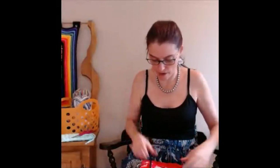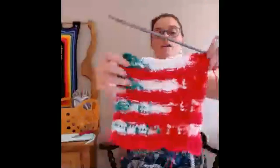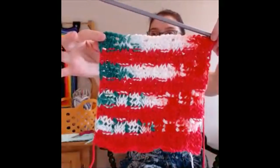So you're gonna give us a nice close up. So let me just clip the yarn. So that's the end of the variegated, and now I'm back to just the solid red. I'm going to do a row of simple stitch, and then I'm going to put the border on, and that will be another completed dishcloth experiment.